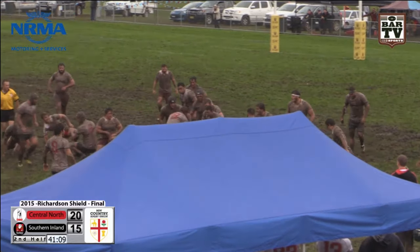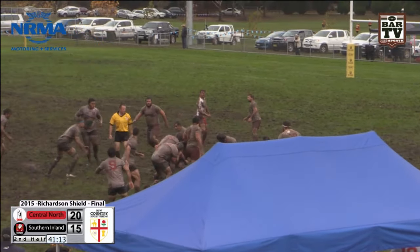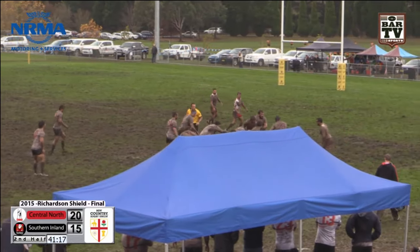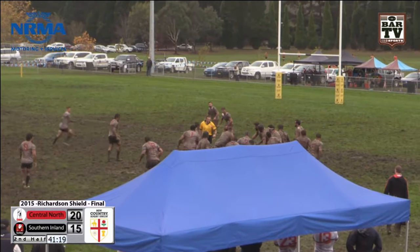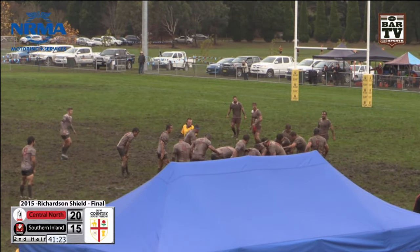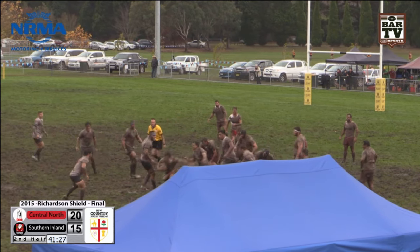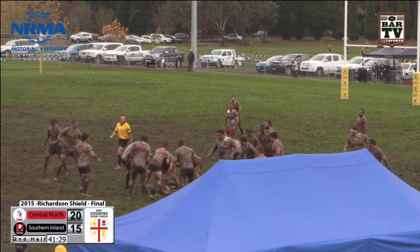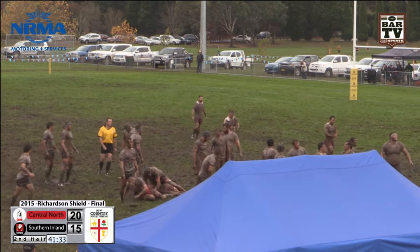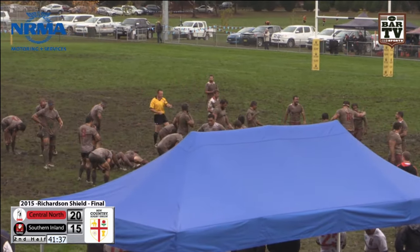They're taking it forward. They obviously don't know the time. Looks like it may have been turned over. No, it hasn't. Schwager at the back, cleaning up the halfback. He's been good. Been very solid all game. And here they come through the middle. And the ball's been kicked out. That's going to be the full-time whistle.